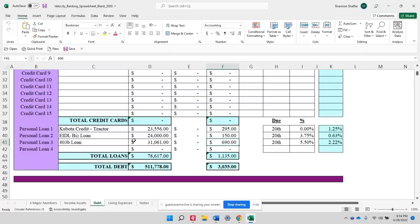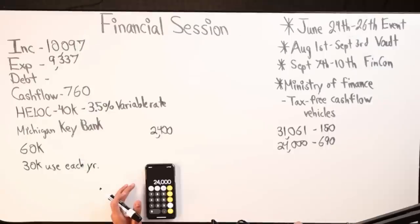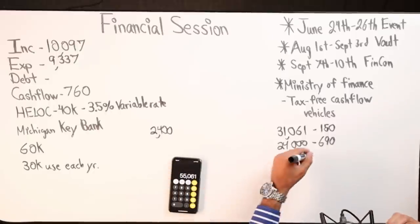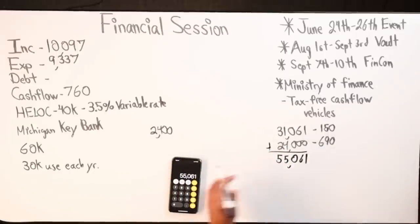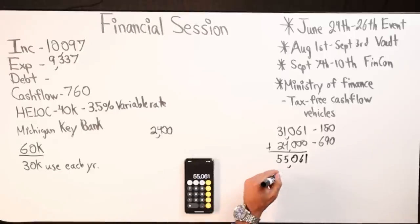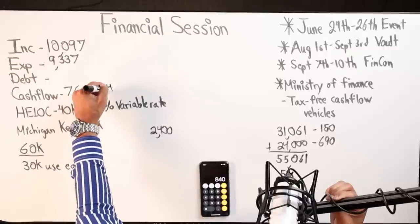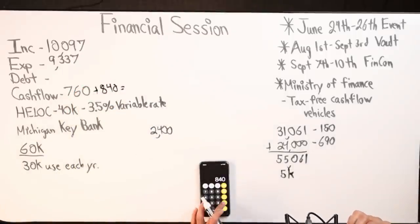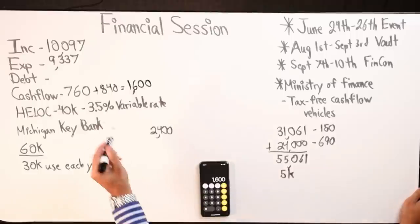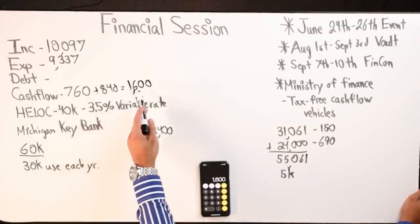Now, 24,000, I'm just going to bring it back to the board here. So 24,000 plus 31,061, that'd be 55. So I basically completely drained the whole 60. Let's just say I go that route, and I got about 5 left afterwards. 690, 150, got an increase of 840. So plus my initial 760 that I currently have. Right. So 760 plus 840, we're at 16.